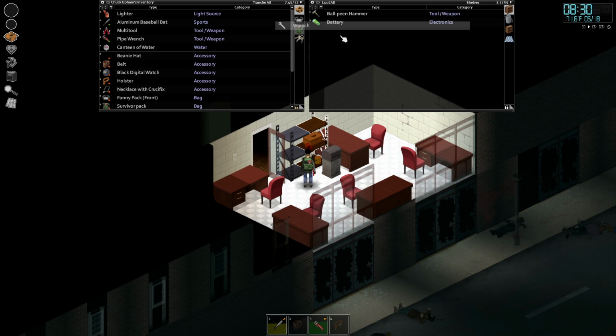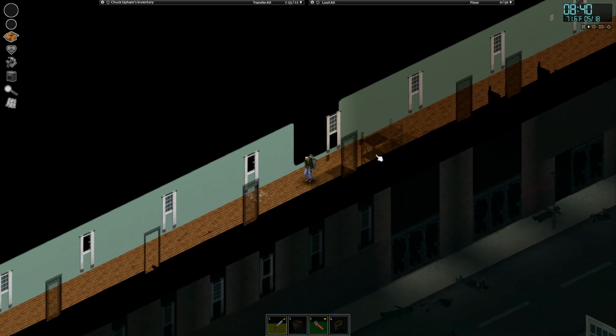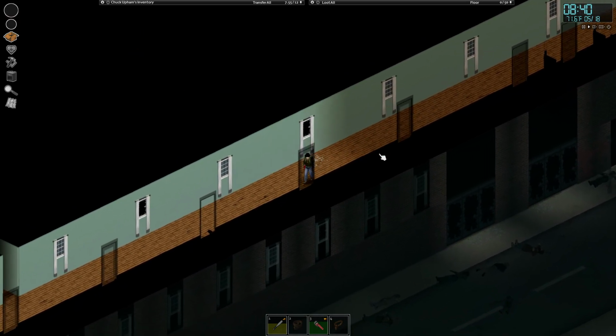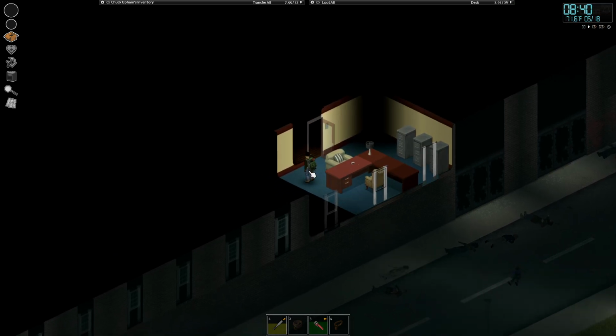Nails. Some nails. What? A wrench. What? Battery. What? Alright. Enough stone cold for one day, before I blow my voice out.